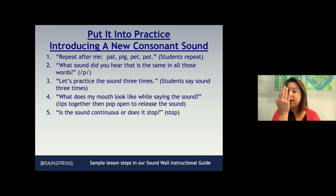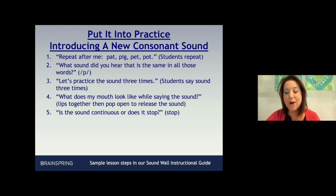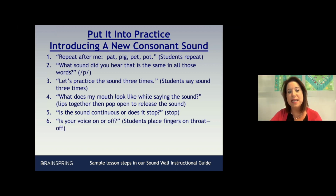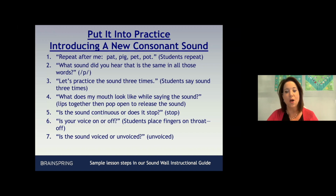Hold your hand right here and I want you to say it again. Ready? It stops. It stops. Very good. Now I also want you to say the sound again and tell me, is your voice on or is it off when we say the sound? So let's hold our fingers right here and let's do the sound again. Ready? Is your voice on? I think it's off. That's right. So now we know that it is an unvoiced stop sound.